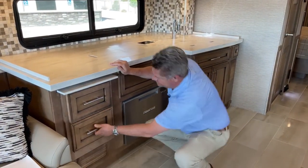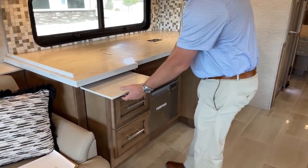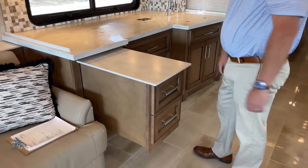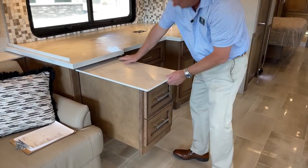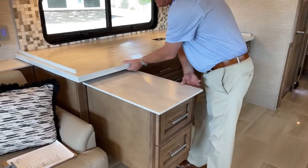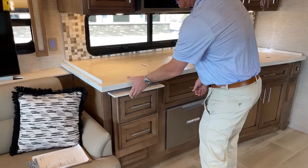This is a unique little setup right here. You actually have an additional cutting board. You have a button right here so you can extend your cooking space. You also press that same button to release it. There you go. Actually, no, you don't.